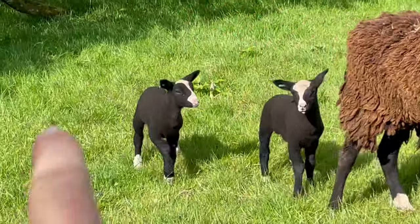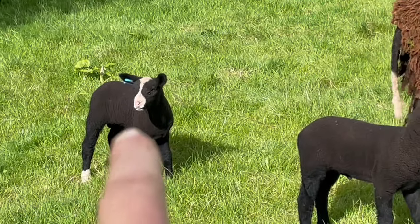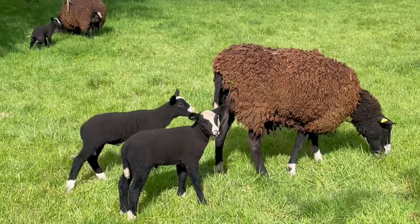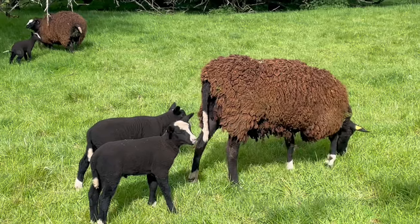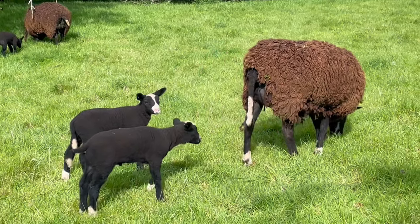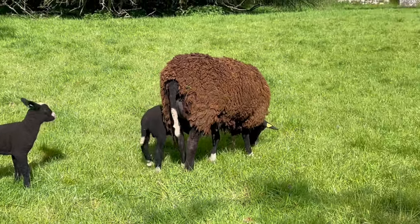That's the lamb that was the second one born, and that's the one that has been really bad with the virus that it got in utero. But they seem to be doing okay now, which is fantastic.